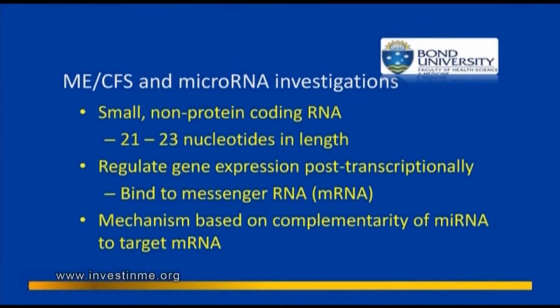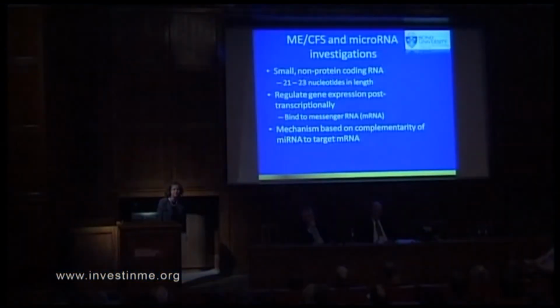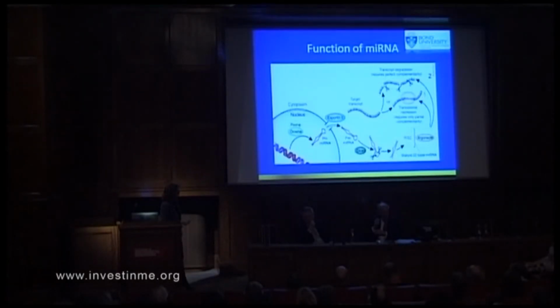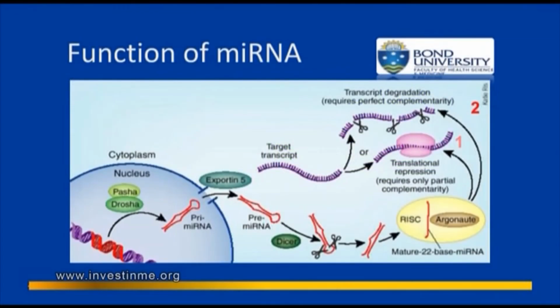So why do they do it, and how do they achieve it? They actually achieve it because they're complementary to the actual messenger RNA that's being transcribed to make the protein. So if you take a look at this diagram, this is a very small snapshot of what microRNA do. MicroRNA are obviously generated in the nucleus, they're transcribed by these two proteins, Pasha and Drosha. They're not named after dogs, but they sound like they are. In terms of where they occur, they form this hairpin pre-microRNA structure. They're exported through this protein called exportin 5. Consequently, then this protein in the cytoplasm, referred to as Dicer, chops it up and makes it a single-stranded RNA molecule. Consequently, when it combines with this protein here, RISC as it's called, it ensures that it's a mature microRNA.